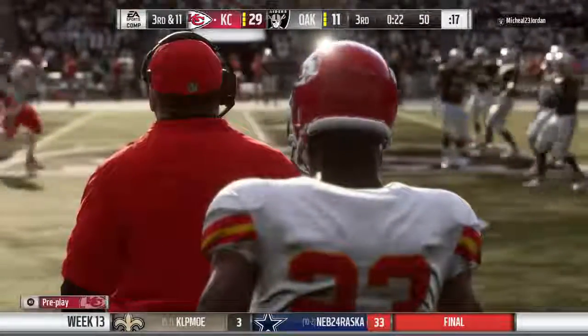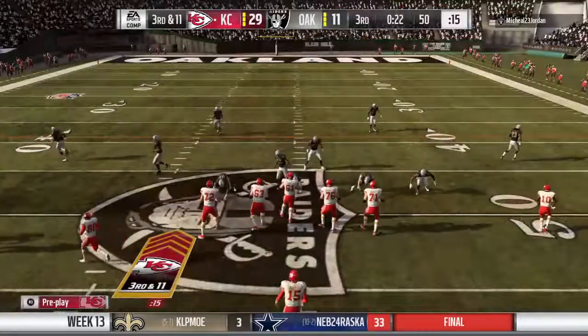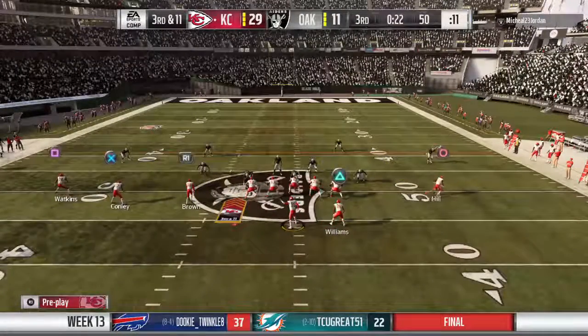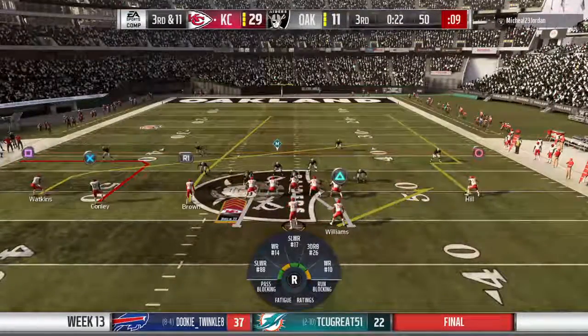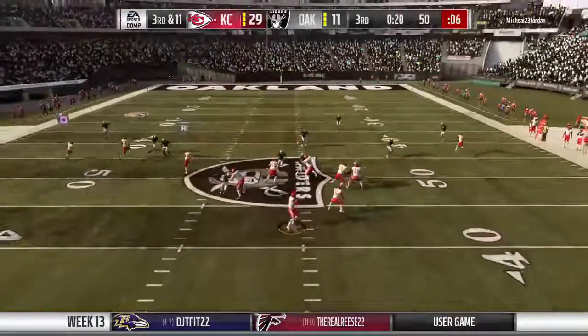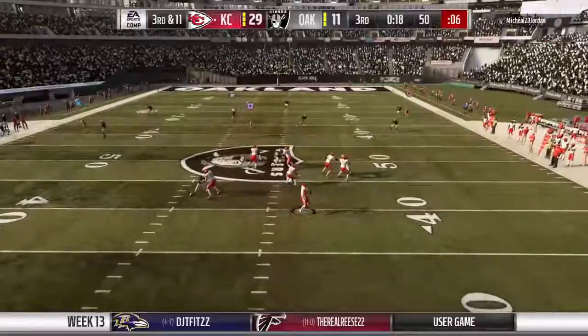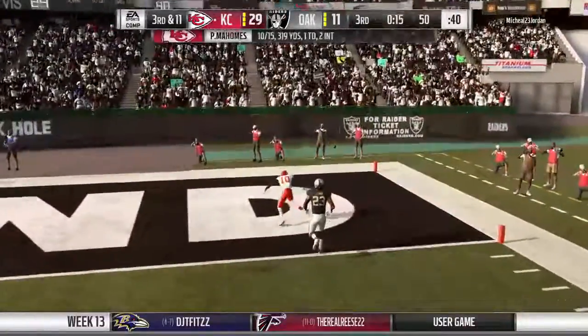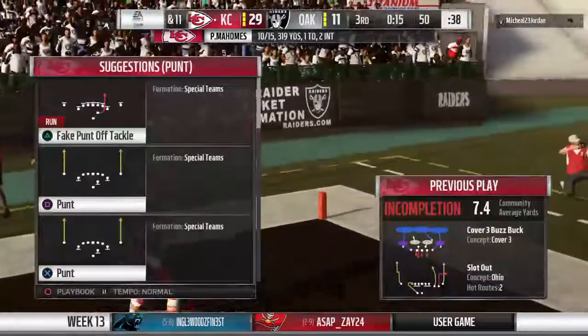The Chiefs on third down. They've hit 2 for 4 thus far. This is 3rd and 11. Here we go now. Green 90. Left, left, left, left. From the gun, it's Mahomes. They're going deep for Hill. And a shot taken on third down, unsuccessful.